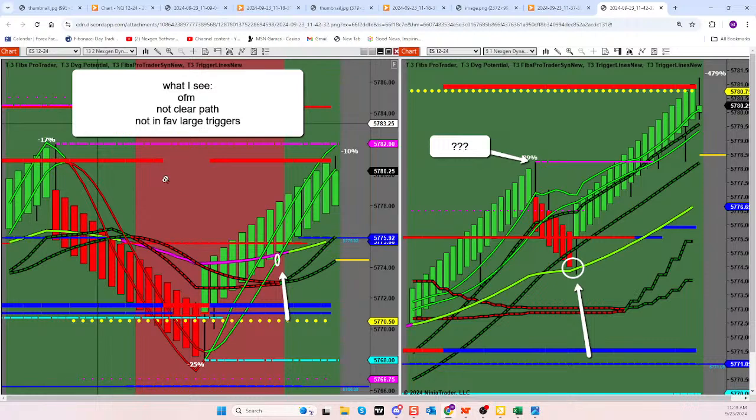So what you see, I wouldn't even go odds favorable, right? Your large triggers are down. You can see it. But the small triggers are up, C-dub. None of the triggers are through resistance. And this is where you talk yourself into the idea that I should have been in this trade.